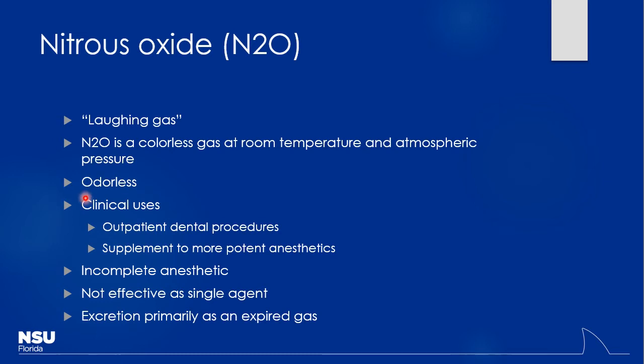so looking at this, you're going to find this is very good for these kinds of outpatient procedures, a good supplement to other sorts of anesthetics, okay? Now again, it's an incomplete anesthetic, it's not going to work perfectly by itself. No one's going to go under for surgery with nitrous oxide. Not good as a single agent. And again, the excretion is going to be primarily expelled through the inspired air here.